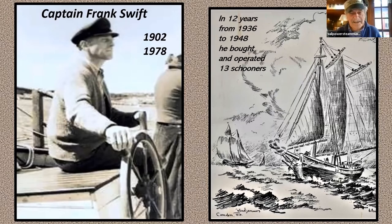Ray Williamson now has four schooners. He owns more schooners than anybody I've ever seen, anybody around Camden anyway. But Frank Swift was an interesting man. He was kind of artistic. And of course, he grew up during the Depression. He had to do everything he had to do.